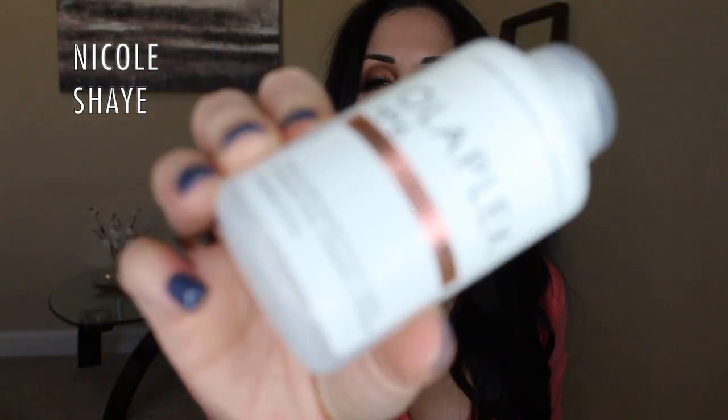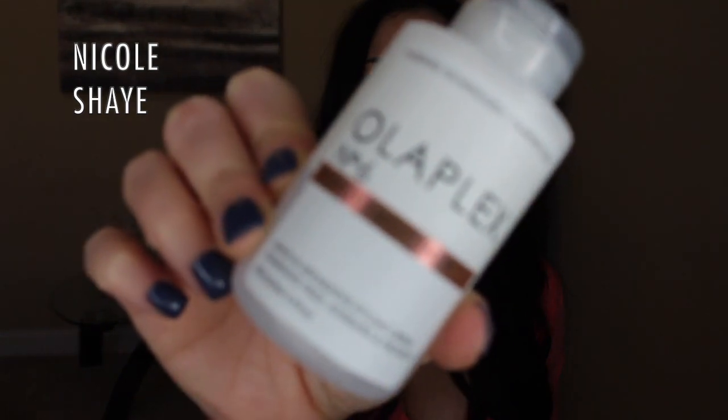And then the next one is the Olaplex Bond Smoother. This is the leave-in frizz cream. Again, it's for hydrating and eliminating frizz and whatnot. And this, the Olaplex bonding oil, I love to mix these two together. I actually store this upside down because it's just easier to get out. So this bonding oil is amazing.